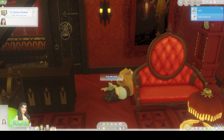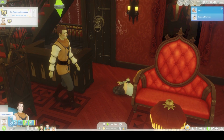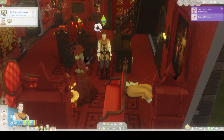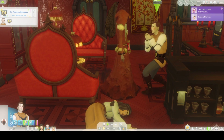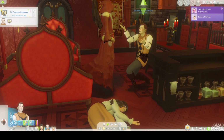All right, so Alba is unfortunately passing away. We are just going to have him come up and witness the death, and he is going to plead for her and see if he can get the Grimm to let her live. He's like, please, please let my sister live. And what does the Grimm say?